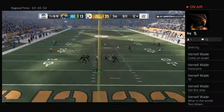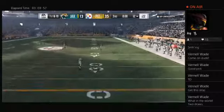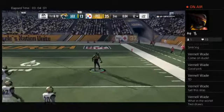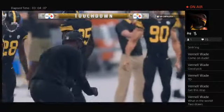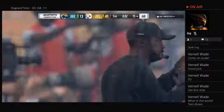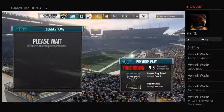They go play action here on first down. Flushed out right. Now he's going to throw deep right side. Oh, wide open. Complete. And into the end zone. Touchdown, Pittsburgh. Martavis Bryant, 88 yards. And the Steelers are going to add on to their lead.